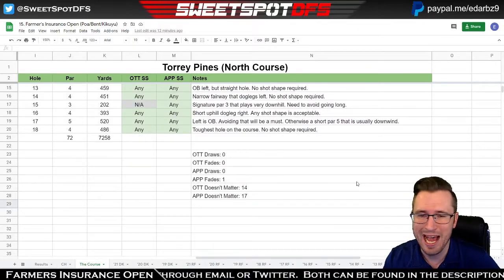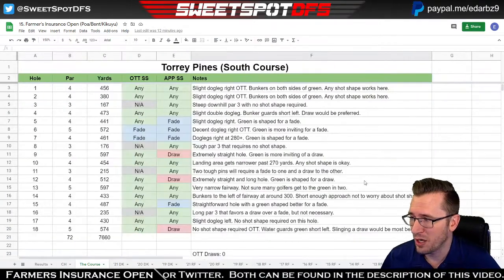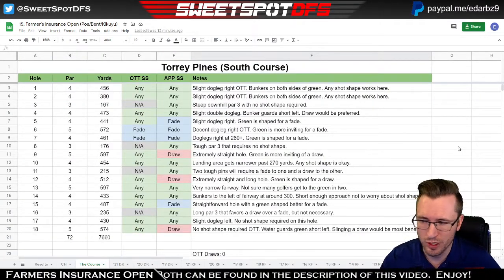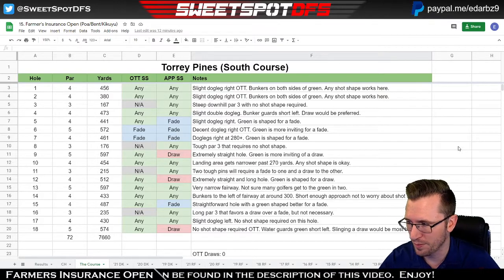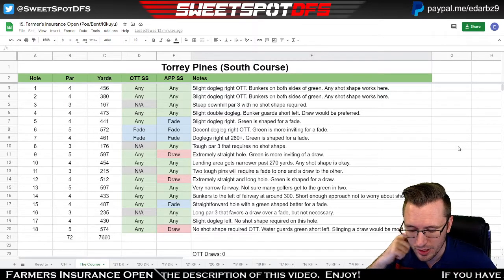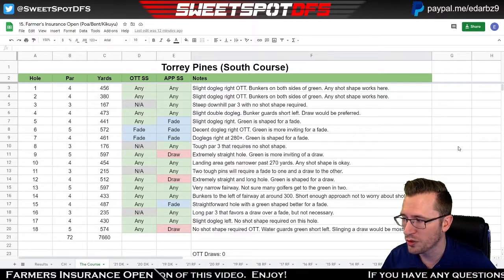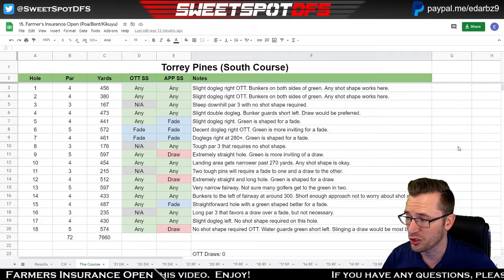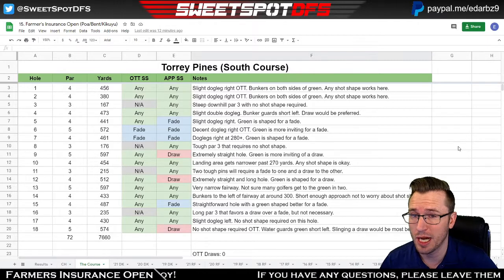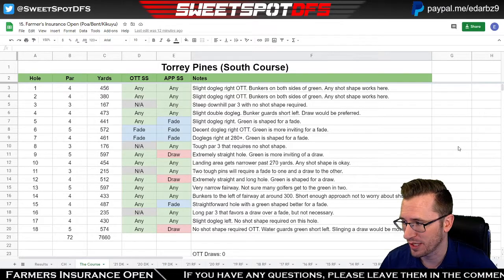So I don't have a shot shape that is required on the North. Moving to the South, same thing applies. Pause the video, read what I have written if you care. Here's the quick rundown of it. Sure, there's a little bit more color that shows fade and draws, and I think those are definitely beneficial ball flights for these holes. However, I don't think it's absolutely necessary that you need these ball flights.